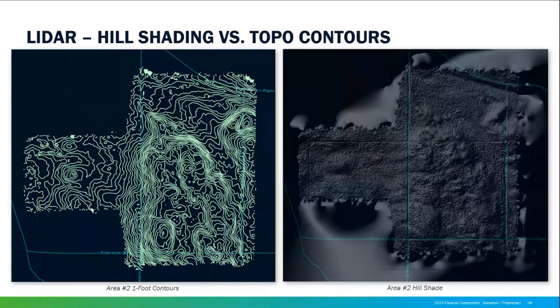So you can see here on the left is an example of a topo output of Area number 2 with 1-foot contour lines. As you can see, there's some land elevation changes, but it really doesn't highlight any of the roads or any berms or any structures that you'd want to see.